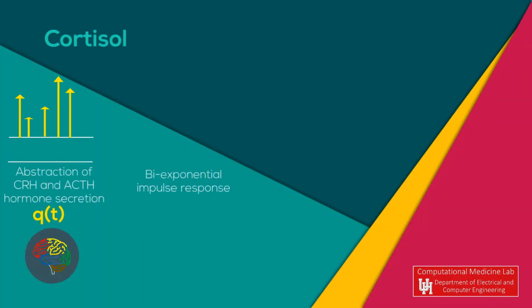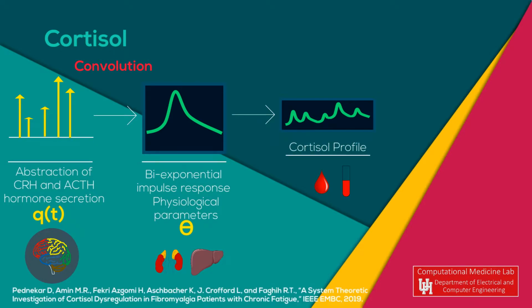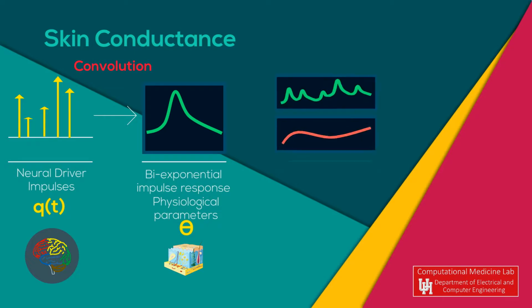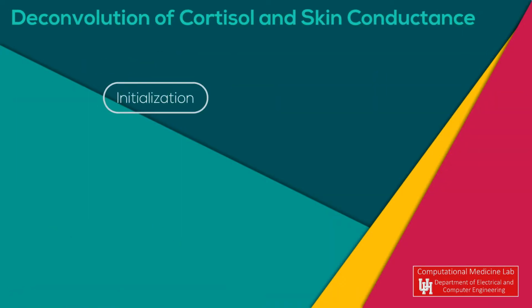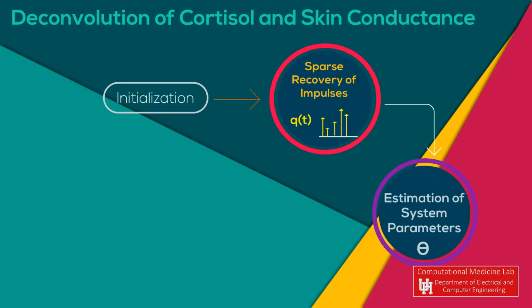The hormone cortisol is released in pulses, and blood cortisol measurements have an impulse profile. Neural impulses also underlie skin conductance signals. We can recover the neural impulses underlying cortisol and skin conductance using optimization and compressed sensing methods.